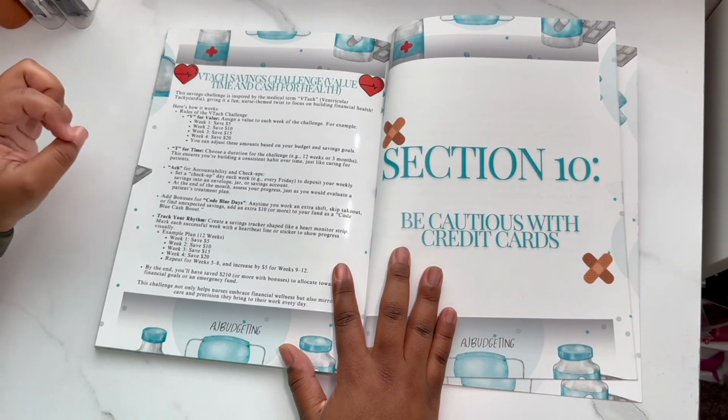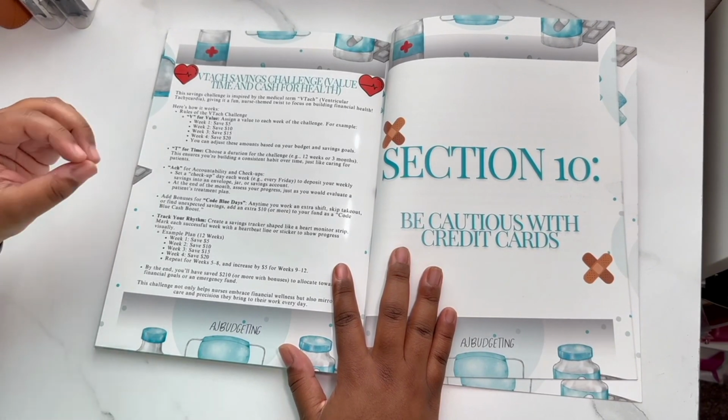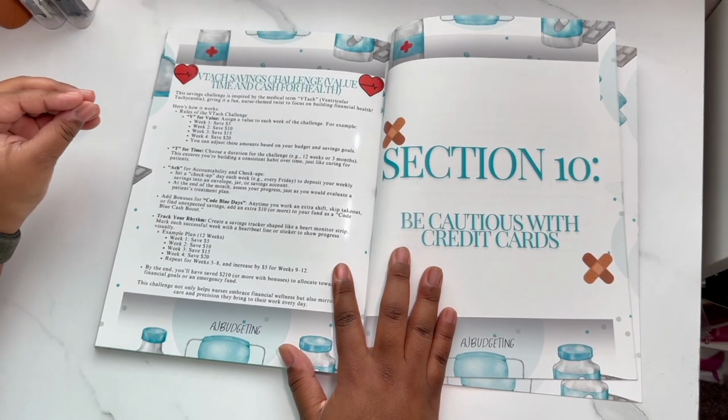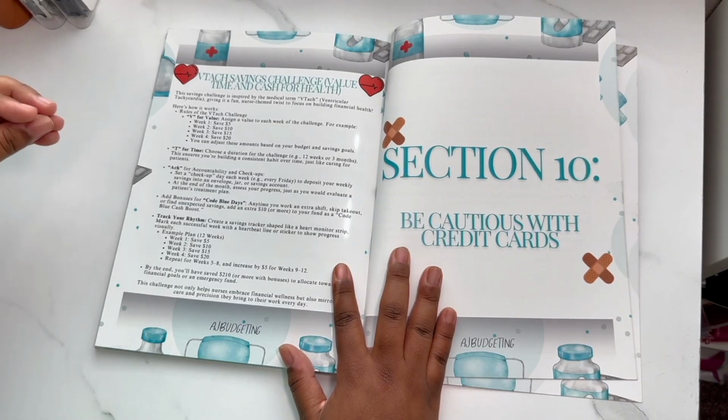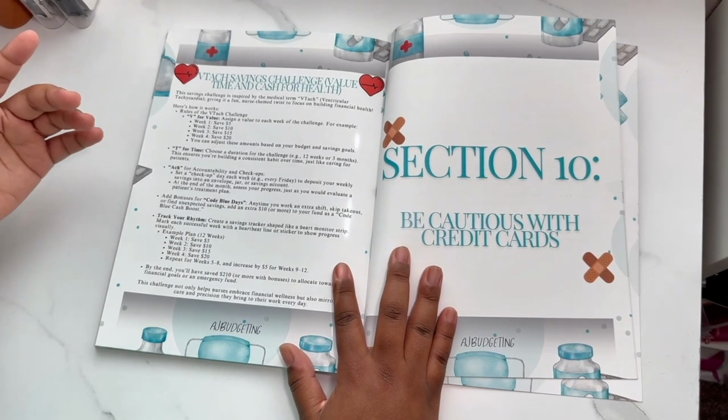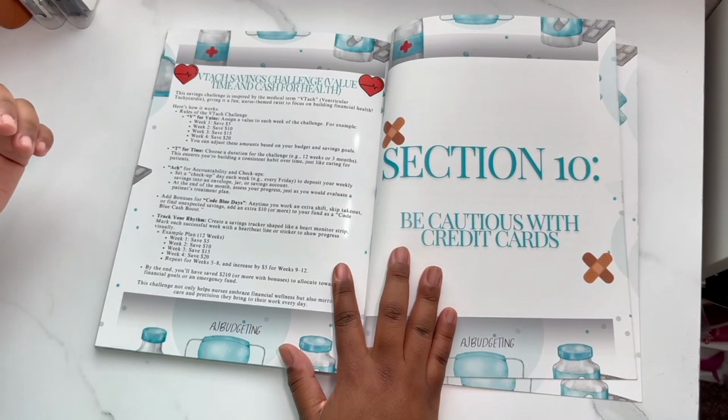And then add additional bonus for code blue days. Anytime you work an extra shift, skip takeout, or find unexpected savings, save the extra $10 or more you find as a code blue cash boost. And then lastly, track your rhythm. Create a savings tracker shaped like a heart monitor strip, to monitor each successful week.